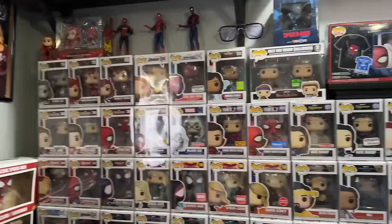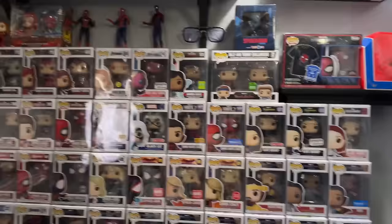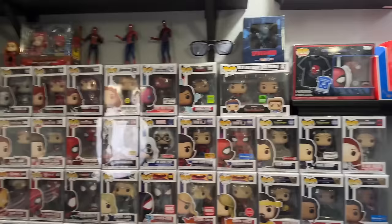Crazy enough, nothing was taken out or added in besides that Lego set up there from No Way Home that I reviewed, but everything else was here. So it's crazy to think with or without a TV, all of this fits. It's pretty cool. A lot of Funkos in package.